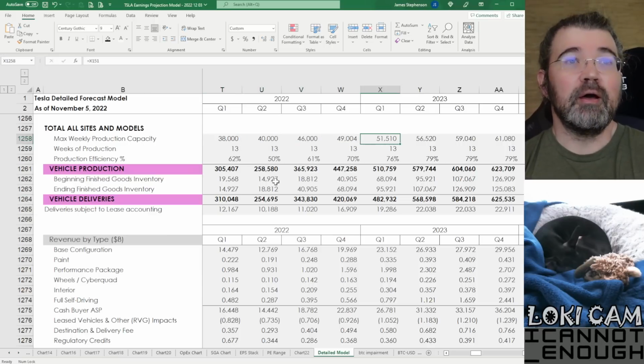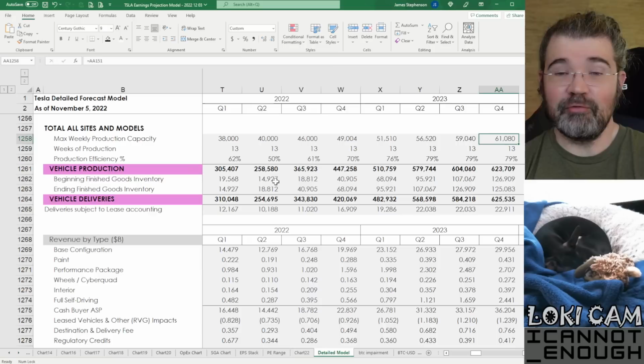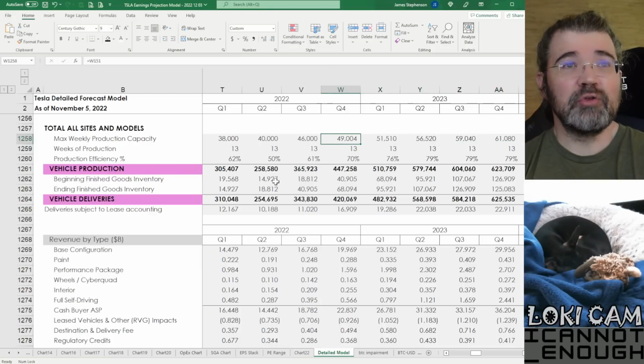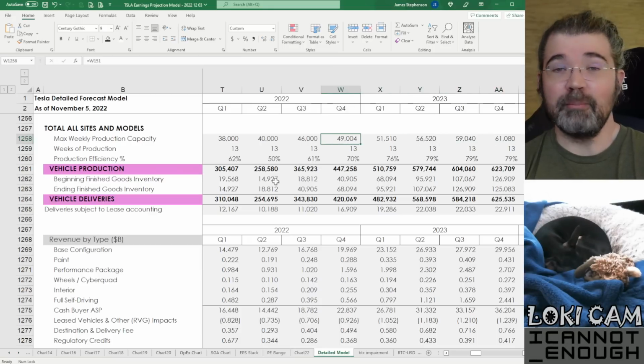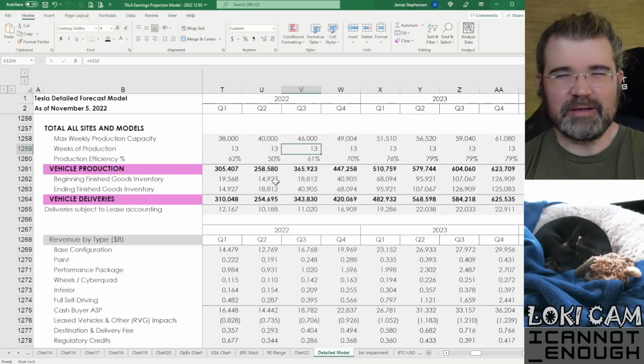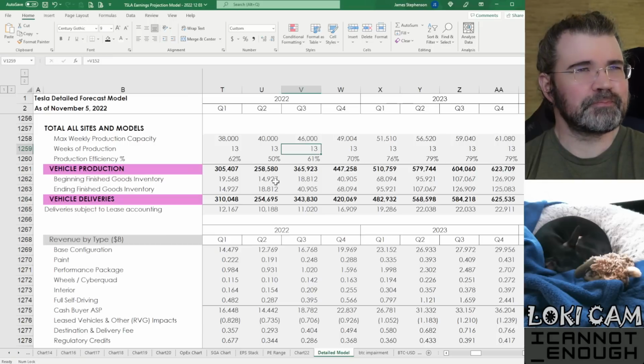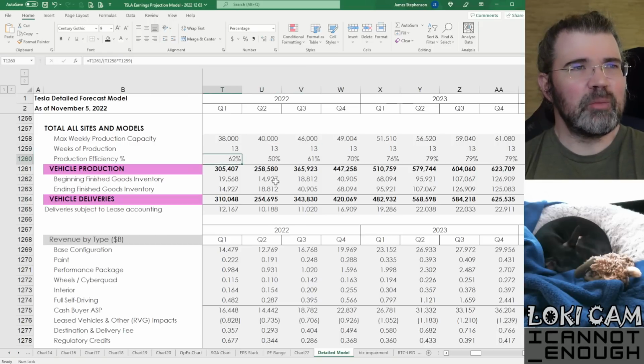quarters. That number is going to continue to grow in the next year as Tesla adds more production capacity when they ramp up the lines in Austin, Berlin, and Shanghai, all of which are growing. And maybe Fremont a little bit. Fremont's pretty well maxed out at this point. So what do we have here?